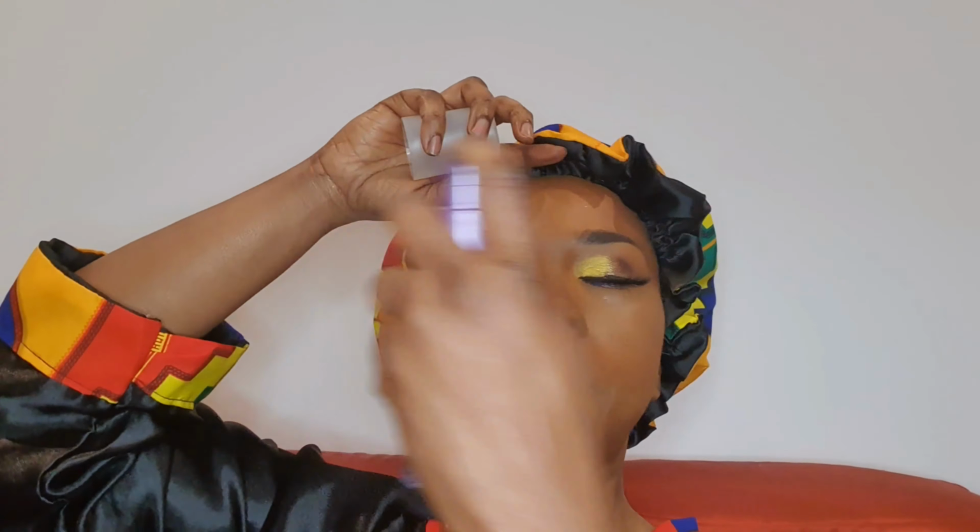Now that's the Urban Decay Cosmetics All Nighter Setting Spray, just as a finishing. You don't usually need a setting spray if you've actually blended everything as you should and you've got the right base as I did with the skin prep, then you're gonna be a-okay. But this is for video purposes.